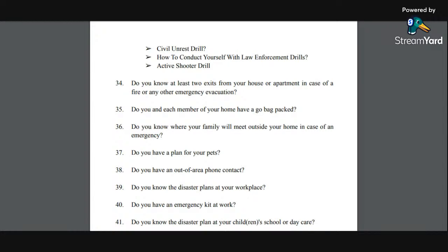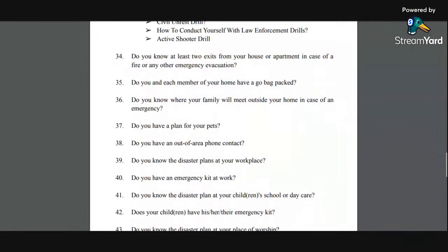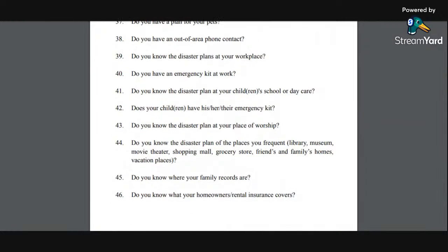Do you have plans for your pets? Do you have an outside phone line contact? You'll be able to call out of state sometimes instead of local. So you can call a family member or a friend in a different state and leave a message, and then the whole family knows to call that person. Do you have a disaster plan at work? Do you have an emergency plan at work? Do you know your child's emergency plan? Do you know your child's school or care center's emergency plan?